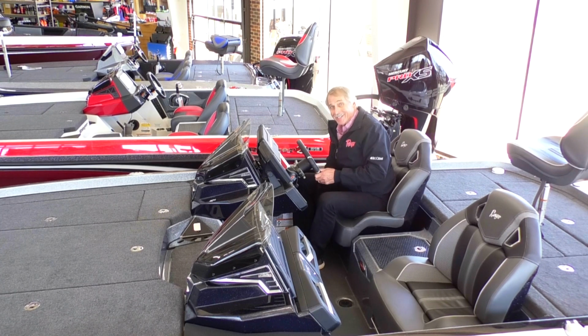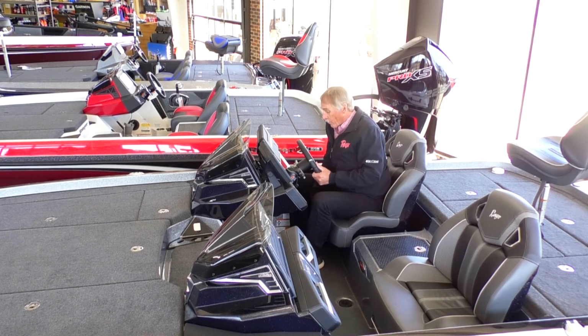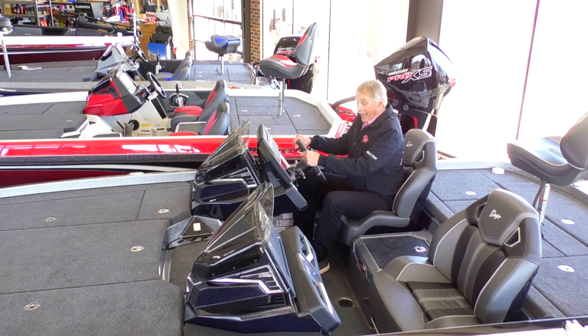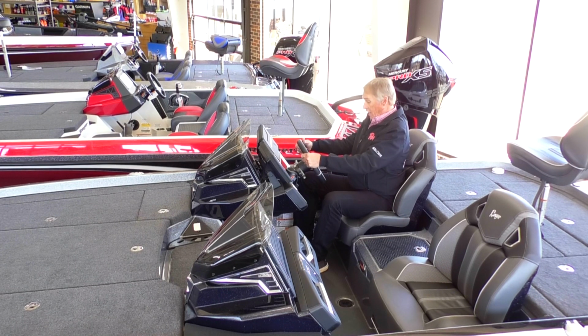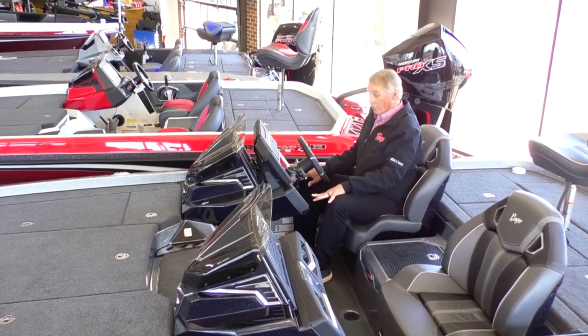Both seats, check this out, both sides now are on a slide where you can put them right where you need them. That is amazing, and plenty of room. I like the room. I'm in a 20, and I like a 21 because I got camera equipment and all the junk that I put in them. If I was fishing for a living again in tournaments, I'd probably run the 20. But I'm amazed how much leg room I've got in this 20, so it's really good.